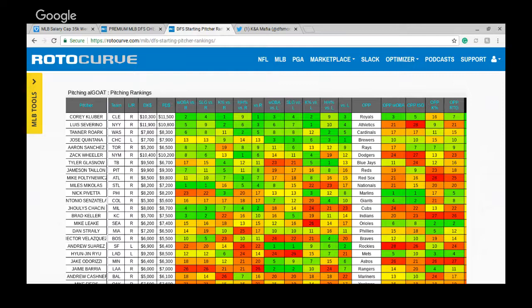You got Aaron Sanchez at 6,500 against the Rays. Another team that's hit and miss. They can hit or they can strike out a lot. They've been hot as well. Then you got Wheeler, Tyler Glasnow. So as you see, nothing too pretty here. So I guess Tanner Roark or Jose Quintana is kind of where you're going if you're trying to spend down.